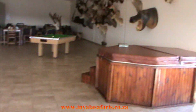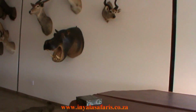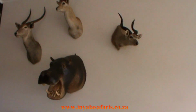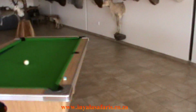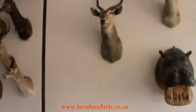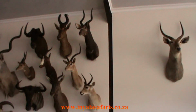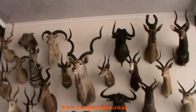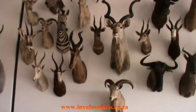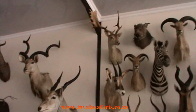Collection of several other trophies. Another truck. This pool table. Nicely fixed on the wall. These are all the species available on this reserve.